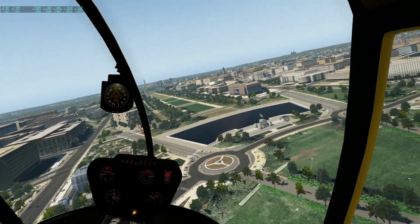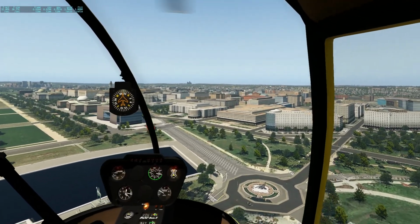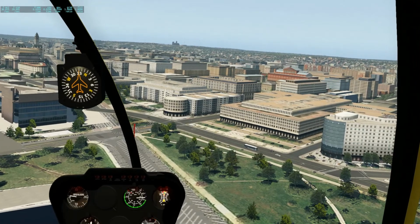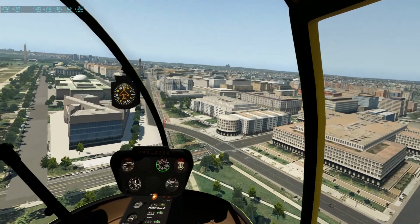And now we're going to fly up Pennsylvania Avenue to the northwest. There's the U.S. District Court building out there, straight ahead. Across from it, on the left now, is the backside of the National Gallery of Art.